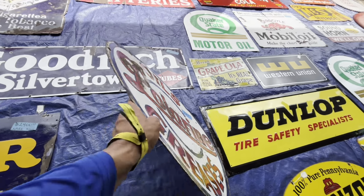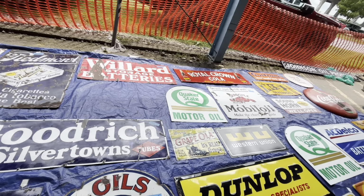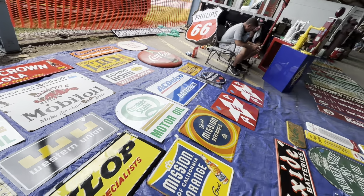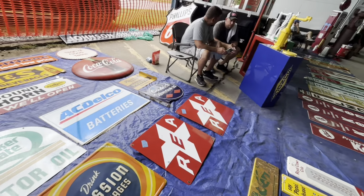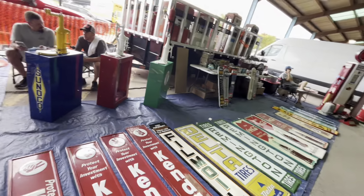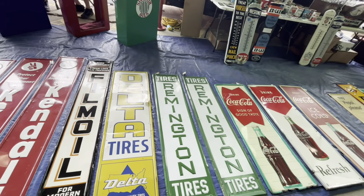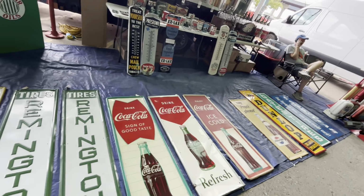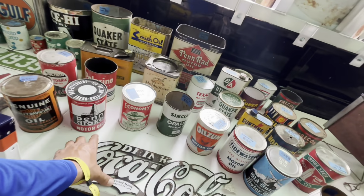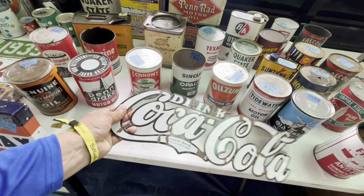This Polarine oil grease, that's nice for $7.75 right there. That's a good deal. So is that Mobil oil for $6.50. Look at that, $1,200. Porcelain Coca-Cola lettering.